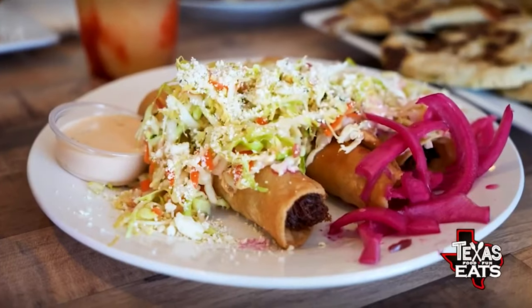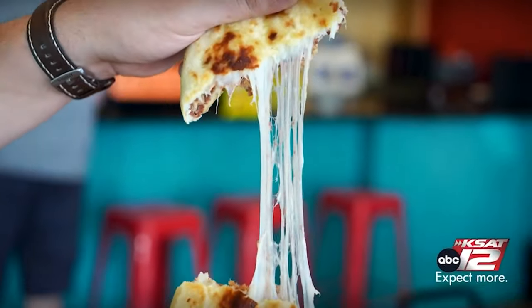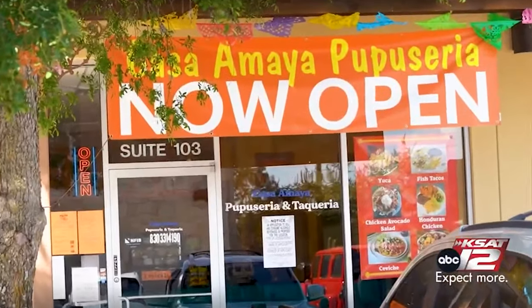Our first stop on today's foodie adventure is in Bernie at a Central American restaurant serving up some authentic pupusas. Let's go inside Casa Amaya.